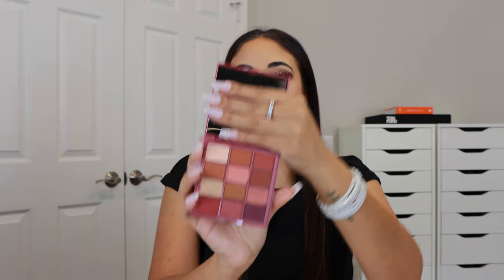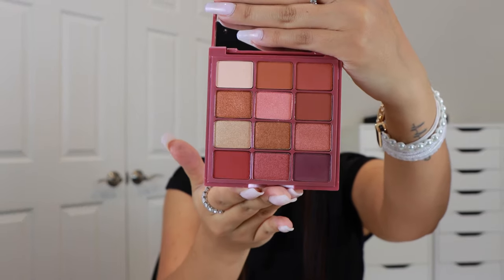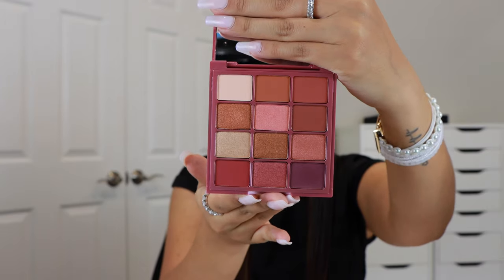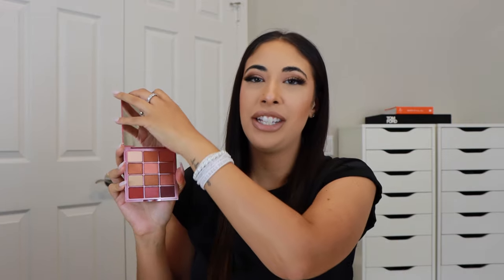And the other one I picked up, which I think was on sale for $5, is called Sunset Skies. And again, the formula is incredible. The color story is beautiful and it's definitely geared towards the fall and maybe even summer a little bit, but I would definitely use this one in the fall. It's gorgeous.